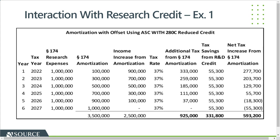And the key point for this slide is that they don't actually end up in a position that's, I call it equilibrium. They don't end up in a position as good as 2021 until 2026, year 5. That's a year where the additional tax from the amortization is finally smaller than the research credit. And this is why people don't like this, because the research credit is an incentive, and now amortization is punishing the companies that America needs most to do research and development.